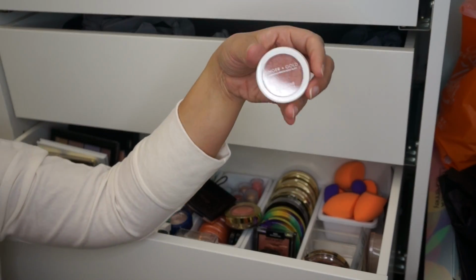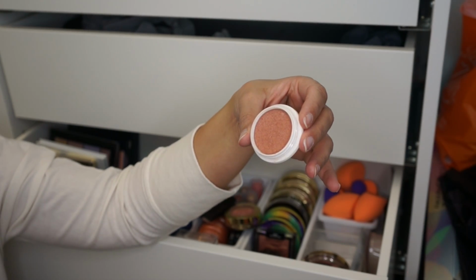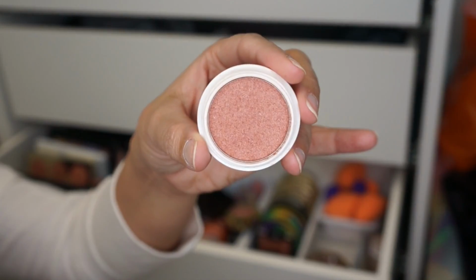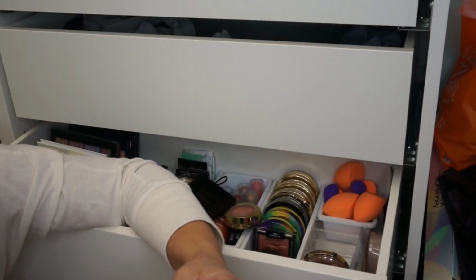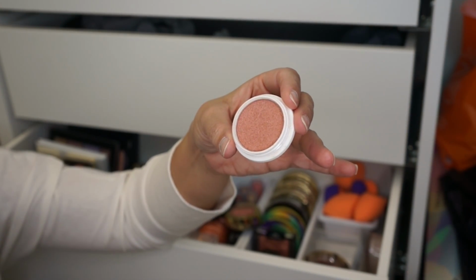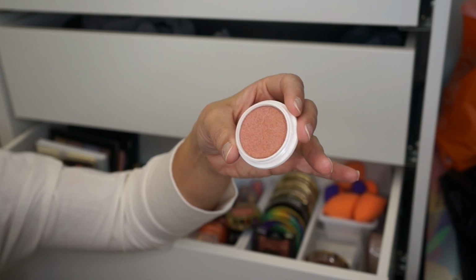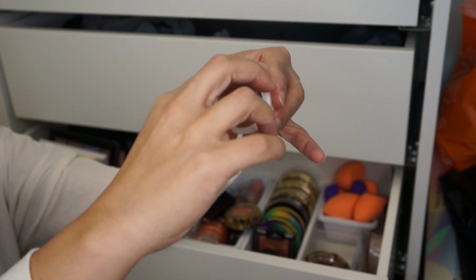This Ginger and Gold. I don't know. It's a really pretty color, but the texture of it, I don't know if you can see it, but when you dip your brush in there, it's not even powdery. It's just chunks of powder that come out. And I don't mind powdery formulas. I do think they blend out better, but this is not powdery. This is just big chunks. Again, a really pretty color, but I am going to be decluttering this one.